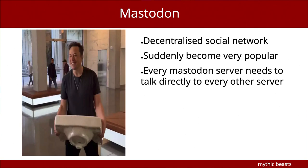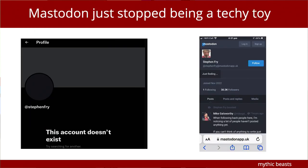So Mastodon's a decentralized social network where basically you have a server, you post little blogging things, a bit like a website that allows very short blog posts only. And all these servers all talk to each other in order to work out who posted what, who liked what, who wants to read what off who. And every one of these things needs to talk to every other one. And this became popular with some relatively famous people, which has driven some load relatively quickly, and made it stop being a thing for weird nerds and became a thing for people who know weird nerds.